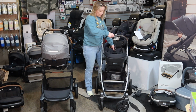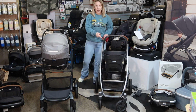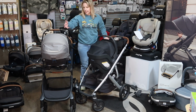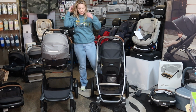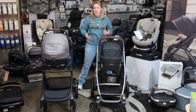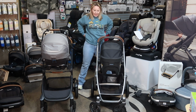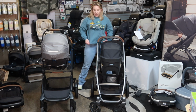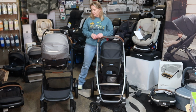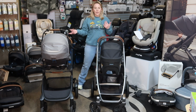So this will go on just like that. This is the UppaBaby Mesa V2 car seat on the Vista. And like I said, over here, we've got the Pippa Lite RX. So car seats on both of these are sold separately. They both come in a host of different colors. We're not gonna get into car seat differences today, but it's pretty cool that they're ready to work directly out of the box.